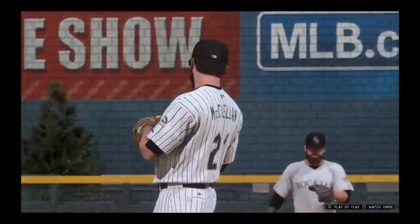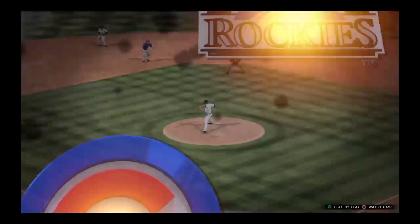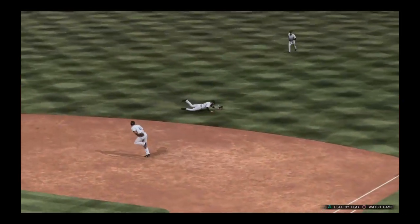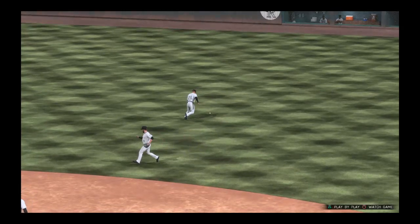It's a 4-4 game. Late inning problems have doomed this team all season. It's the hallmark of a losing ball club, not being able to hold on to a lead. And here's another example of the bullpen serving up the tying run here in the late innings.